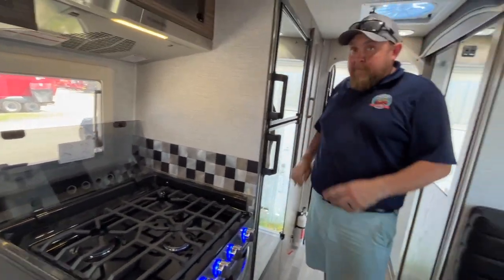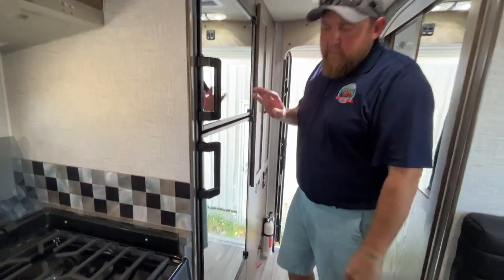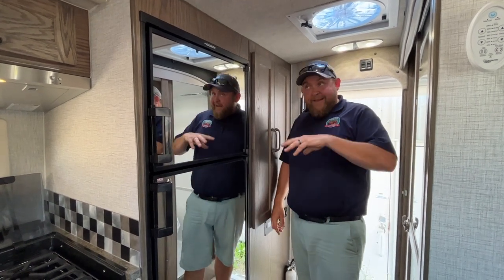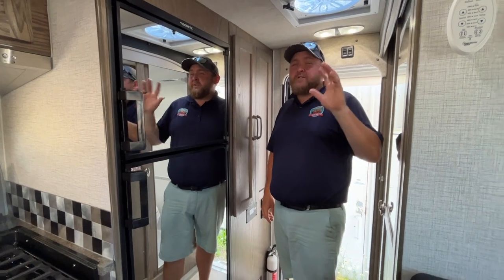The fridge is propane, electric, and 12 volt, so you can run it any way you want. Whether you're plugged in, you can run it off electricity, off the battery, or off propane. And running it off the battery is nice and efficient because we do have dual solar panels on the roof, a total of just under 400 watts. So if you're dry camping, you have your solar panels, multiple batteries, and lots of power, so it can get you through the weekend when you're camping.